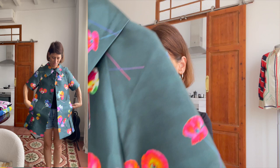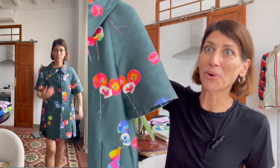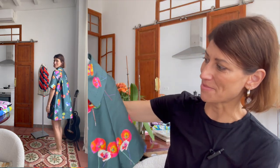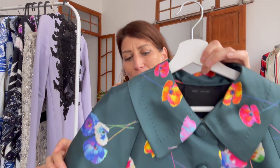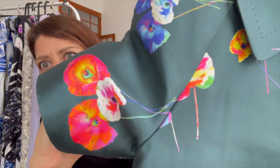Okay, so now let's move on to jackets. Well, I guess this one is technically kind of a dress. I wore it as a dress, but it could also be a jacket. This is not from work, but something that I purchased from Marc Jacobs, and it's just this really fun silk coat. Some of the details I wanted to show you are on the collar. They did this really fun hand stitching along each of the collars, which I thought was so pretty. And they did it also on the hem of the sleeves. So it's almost like a deliberate stitching, which is so interesting.